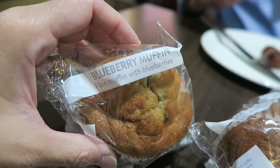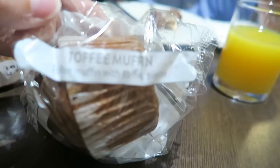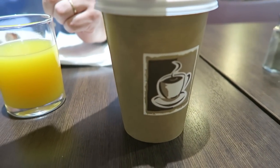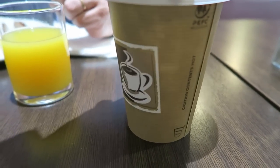Okay, I got a blueberry muffin and a coffee muffin, and this is a latte macchiato. I was hoping they would have hot chocolate like the last place, but they didn't, so hopefully I like this.